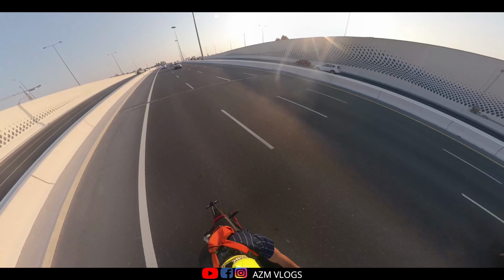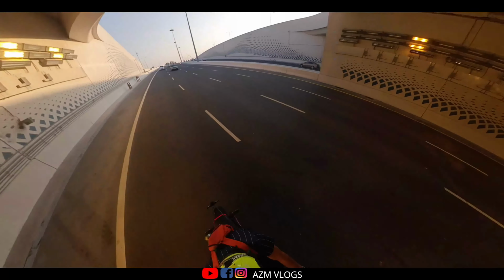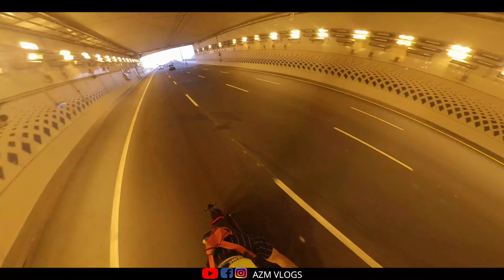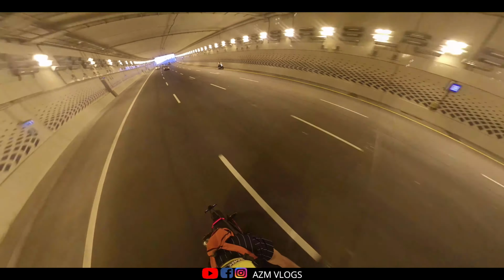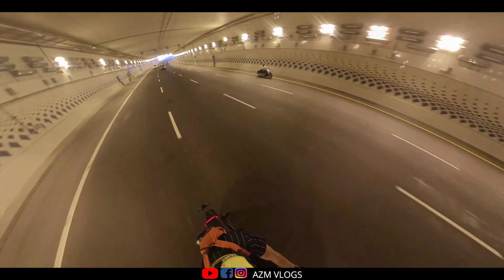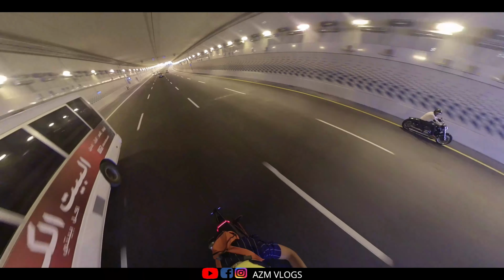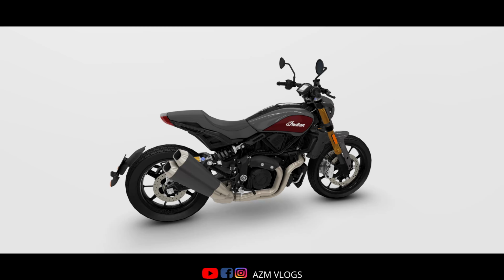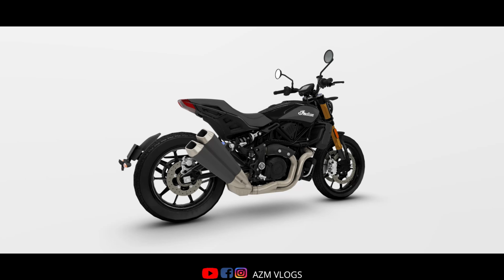Now the weather is better, and you will see more and more bikers while you are riding in Qatar. So it's the right time. As you can see, the weather is very important for the bikers. As you can see, this guy is on a Harley V-Rod, and he said hello in the biker style. We have three types of color scheme available in the FTR 1200 series. You can choose one of these three colors, the one that suits you, but Indian suits in all of them.